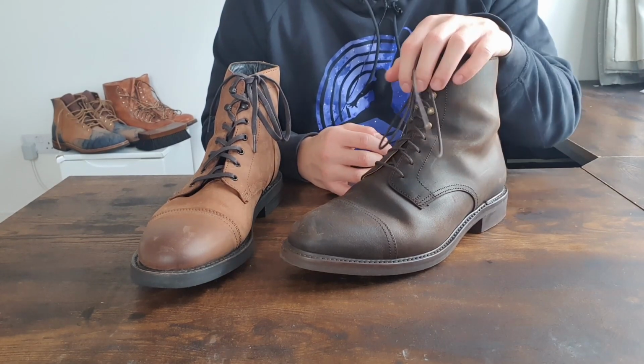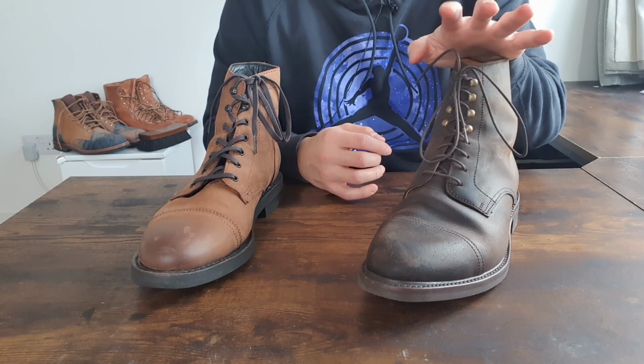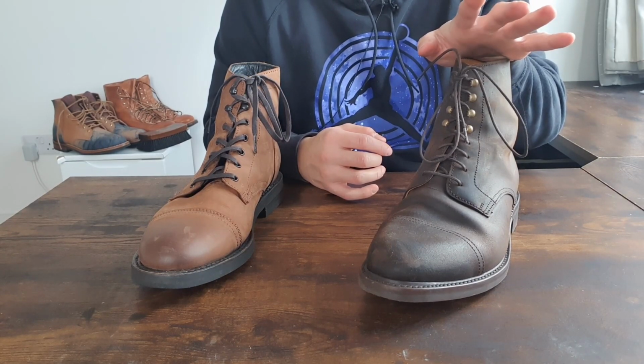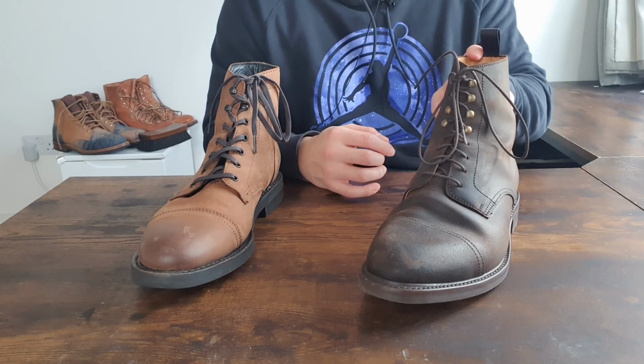Also, these boots come in a grain leather version. So if you want to buy these in grain leather, they are not from C.F. Stead, I believe. So if you want to try them out, you can. But this is the only color that they come in, Waxy Commander.